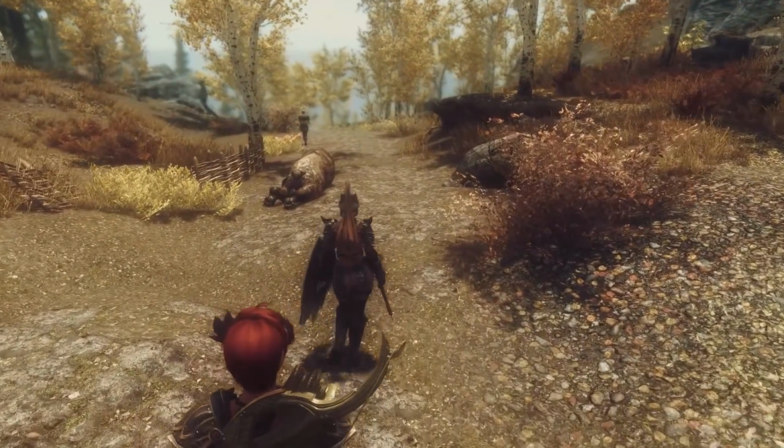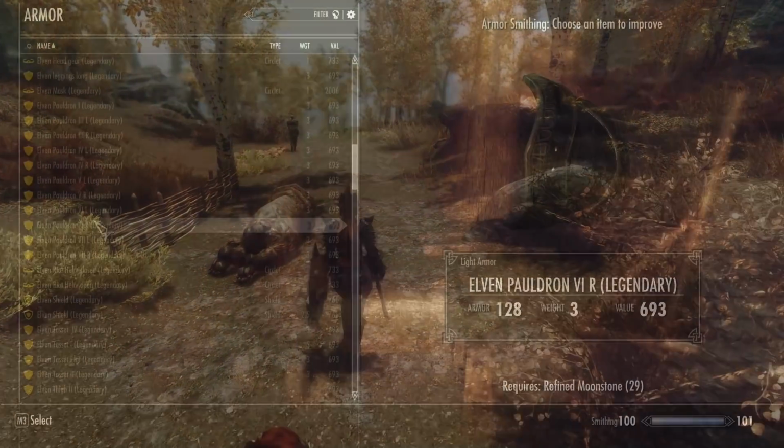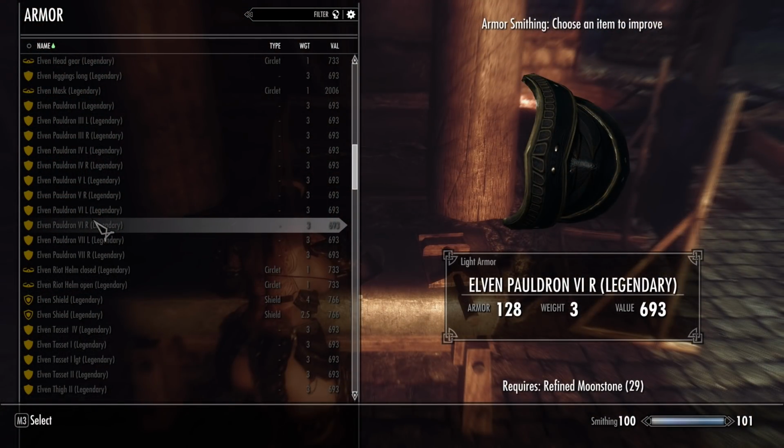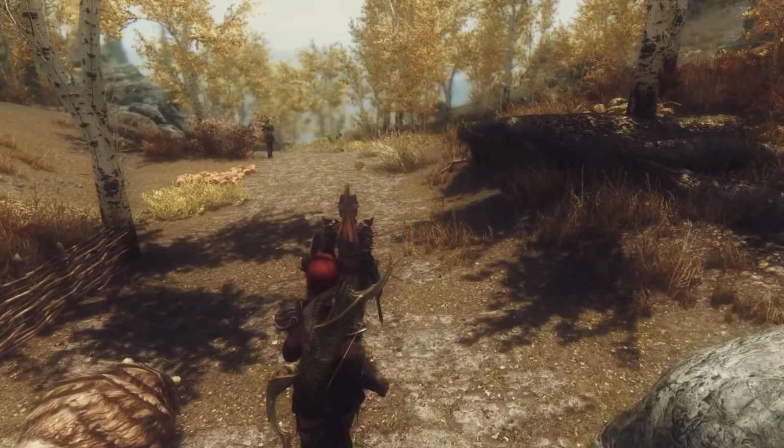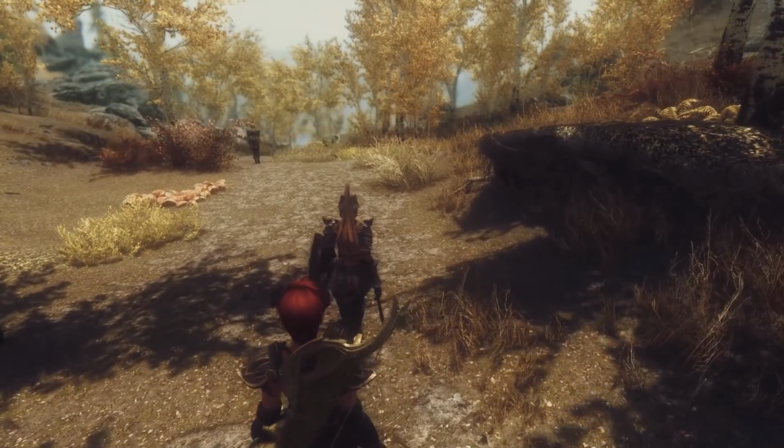The Elven Bikini Armor is a light armor and can be improved at the workbench with a refined moonstone ingot per piece. To highlight the number of potential variations, I have another quick slideshow for you, so sit back and relax.